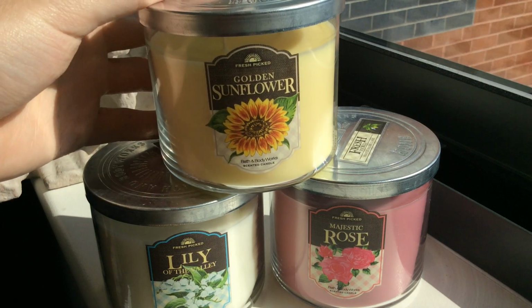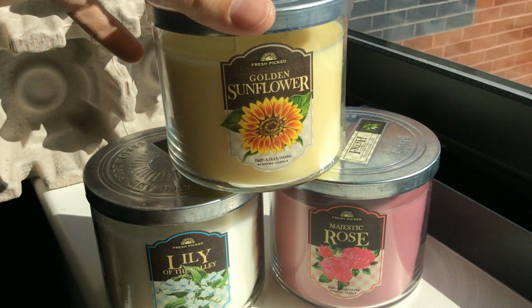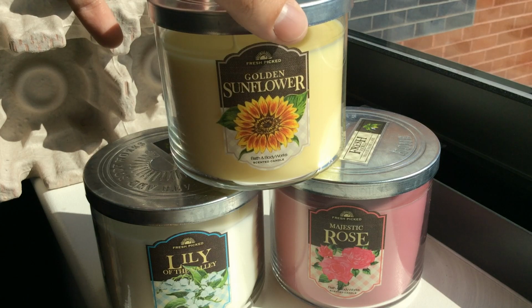Then we move on to Golden Sunflower, which kind of, the wax and the label on this one are a little underwhelming to me. Now, there was a sunflower fragrance back in, I think, 2010. I don't remember the notes, and I never purchased it. It was the same summer that they had Market Peach and Green Daisy, and Peach Bellini first premiered, and Lotus Flower were all out, I believe, and there was a summer melon candle.